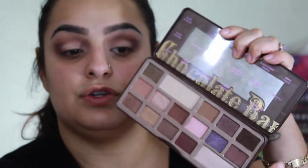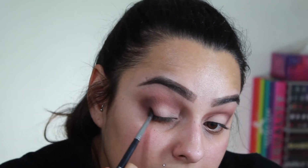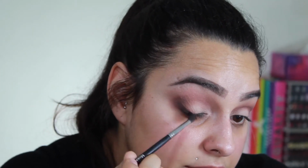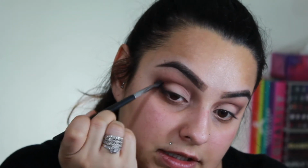So I'm taking the last color that we're gonna use, and it's called Triple Fudge. It's the darkest brown in the palette, all the way over here in the corner. And I'm taking that on my Morphe M507. It's just a pointed, tapered brush. Probably consider a pencil brush. And now I really am doing the outer corner. This one we're not going to buff out as much, so keep that in mind. This one's going to be a little more precise as far as our color placement.